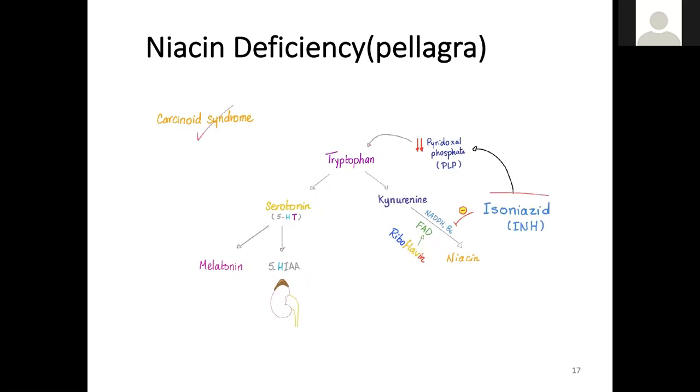Other causes of pellagra include isoniazid. Isoniazid can cause pellagra by two mechanisms. Number one, it can inhibit vitamin B6. Of course, it causes vitamin B6 deficiency. No vitamin B6, no NADPH. Great. Isoniazid can also lead to decreased pyridoxal phosphate, the famous PLP. With no PLP, no tryptophan. Of course, no tryptophan, no niacin. No sauce, no problem. I heard that one day in a Taco Bell.